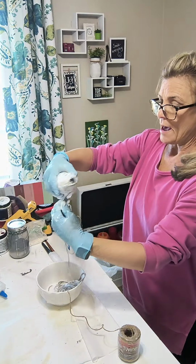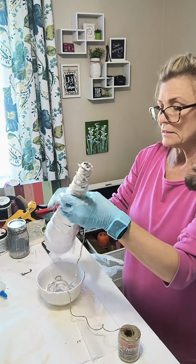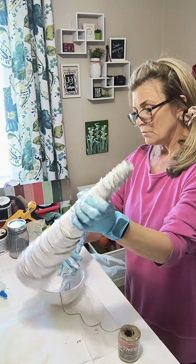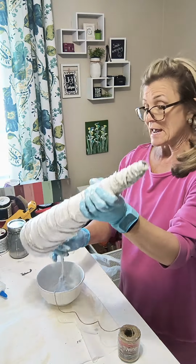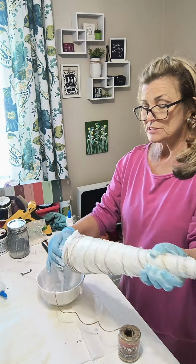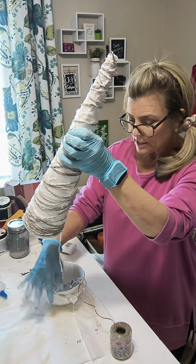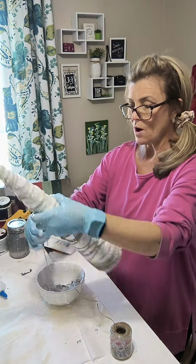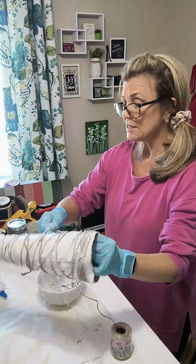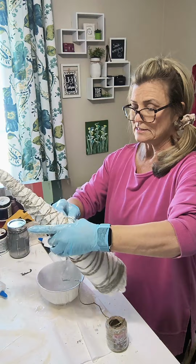And as I wrap, I'm trying to get one layer, and I'm not covering the whole cone. I want to have it see-through. And once I get it all the way down, then I'm going to go maybe round at the bottom just to give it foundation back there. And now I'm just going to randomly wrap your twine in a pattern of your choice. I am just crisscrossing it, going over it a couple times in different directions and different patterns.